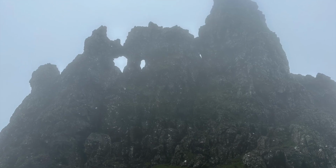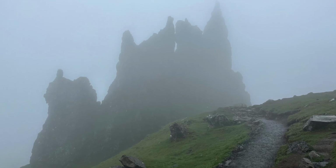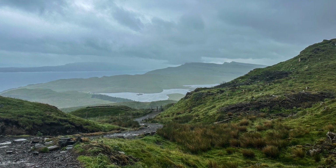I had forgotten until I just rewatched that piece while editing just how windy it was, in addition to the rain and the low cloud. It was really blowing me about. You didn't want to get too close to the edge.